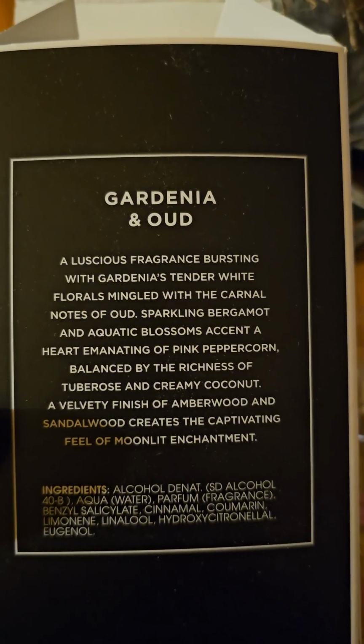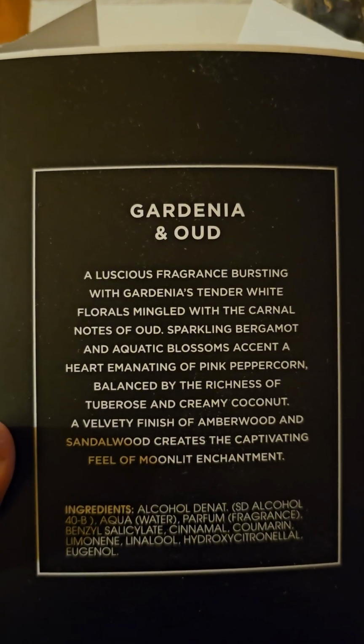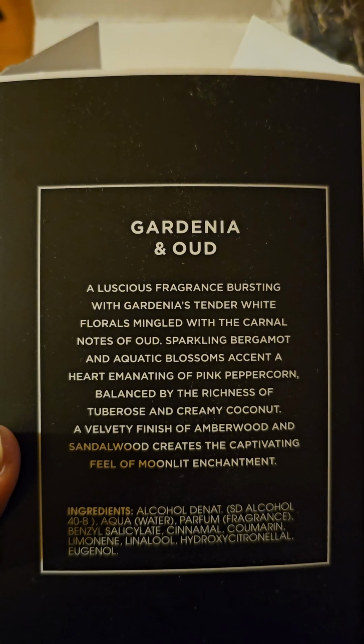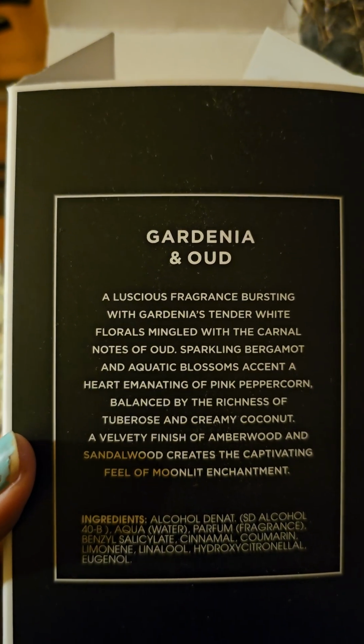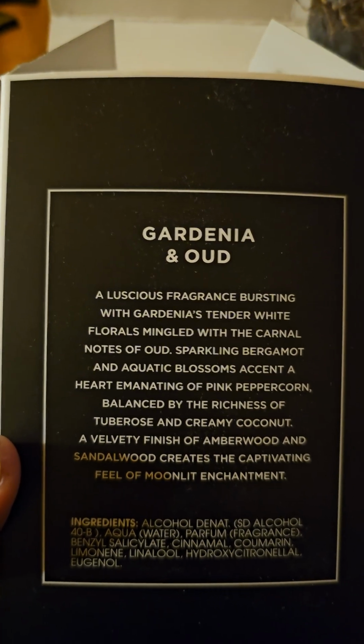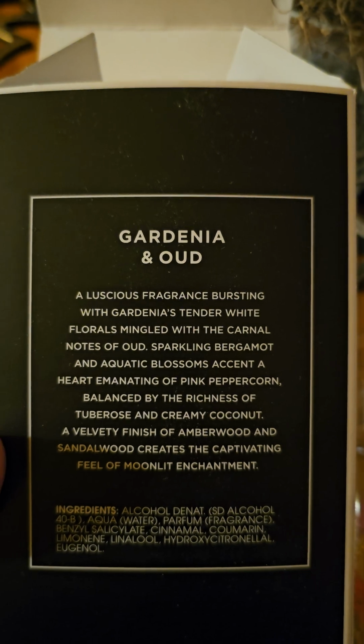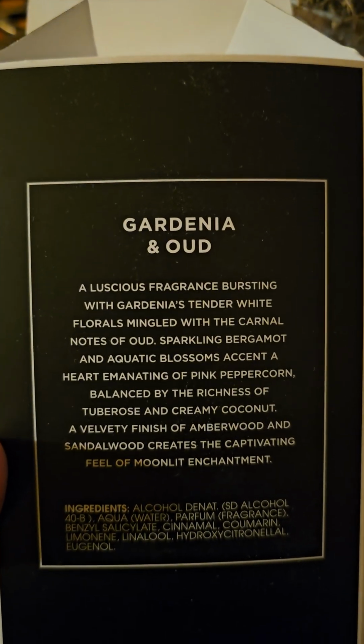So it says, a luscious fragrance bursting with gardenias. Let me just say too, y'all, the florals and the coconut are just very well blended in here. To me, like I said, it's mostly peppery and kind of like this watery, woody smell. So it's nice. It's kind of unique smelling.